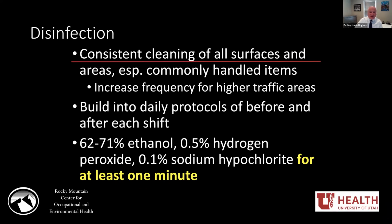So finally, let's talk a little bit about disinfection. There's a lot of stuff going on out there about how to disinfect things. The main thing is to be consistent. When you identify in your workplaces where the touch spots are, where people are opening a door, pushing on a cart, whatever it is, those are the areas that ought to be cleaned very frequently. We try to build that into your protocol, not only during shift, but before and after shift, making sure the workplace is as clean as possible.